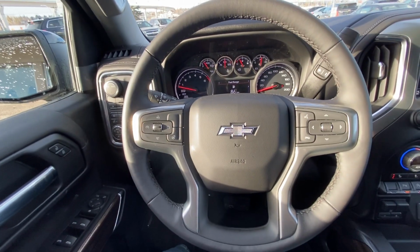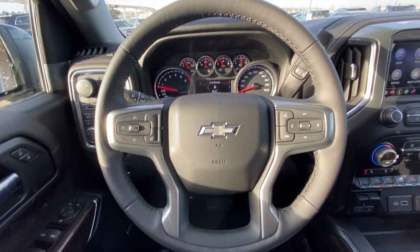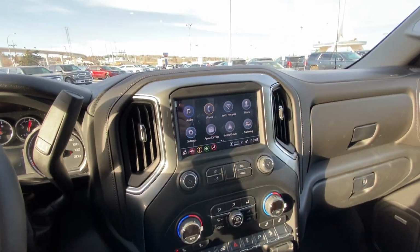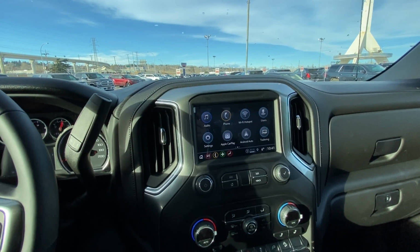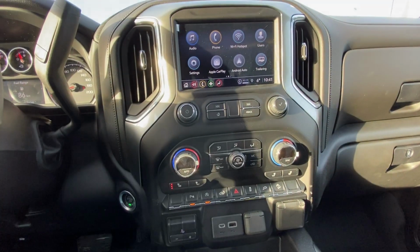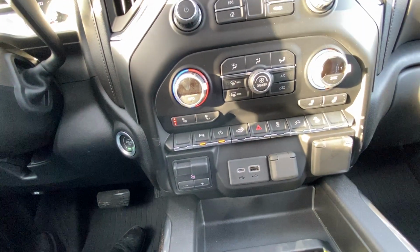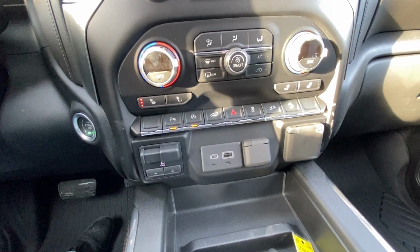A leather-wrapped heated steering wheel with cruise control and audio controls on the opposite side, with the black bow tie in the center there. Column shifter, push button ignition. We do have a large 8-inch touchscreen, Apple CarPlay, Android Auto, as well as Wi-Fi hotspot all in there. Dual zone climate control with heated front bucket seats, parking sensors front and rear, auto stop start, integrated trailer braking system. We do have USB charging ports as well.